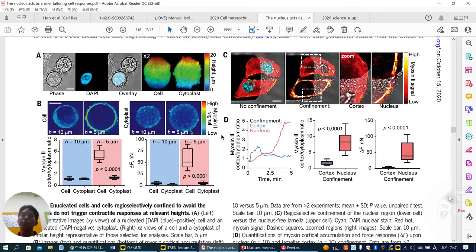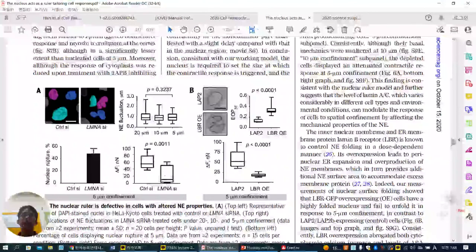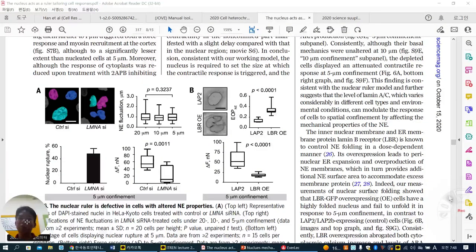Myosin II level, they are increasing. Cortex means this cortex. Nucleus is nucleus, bottom, up. When they touch the nucleus, they always start to show myosin II and then force. So you can prove this is really depending on the nucleus. Okay.